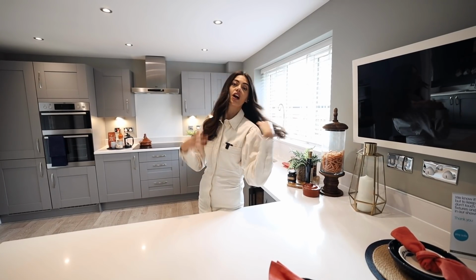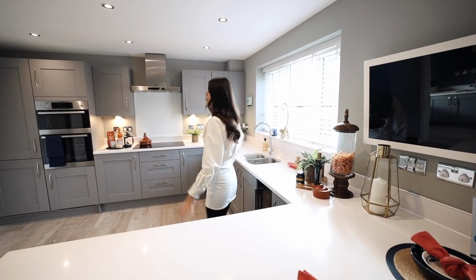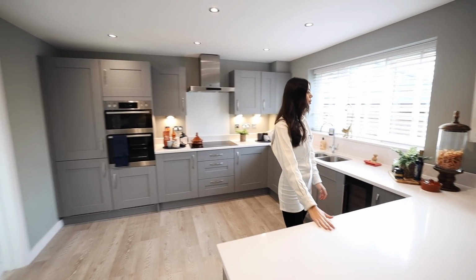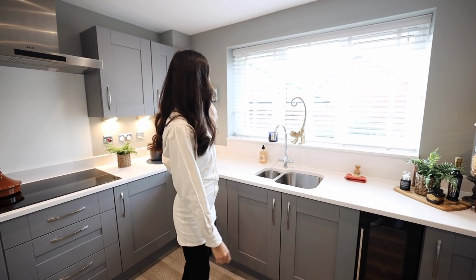And it just helps you design how you're going to do your kitchen. You don't have to do all the guesswork. You actually see it, which I think is really cool. But yeah, we have the kitchen. I really like the bright worktops in here. We've got the wine cooler, which I assume would be an upgrade.